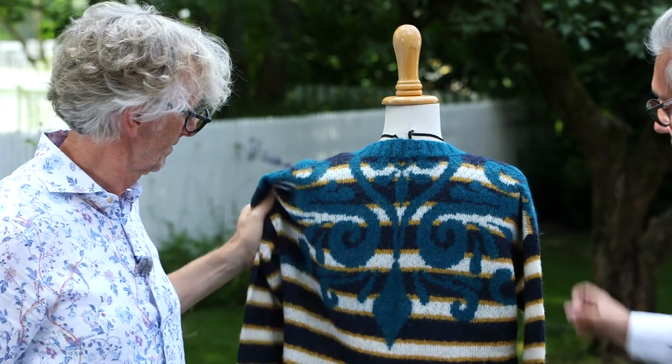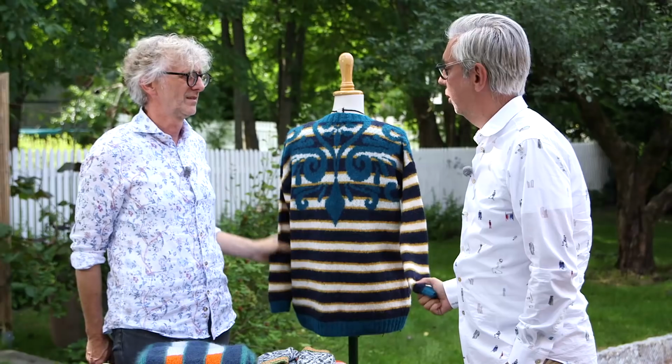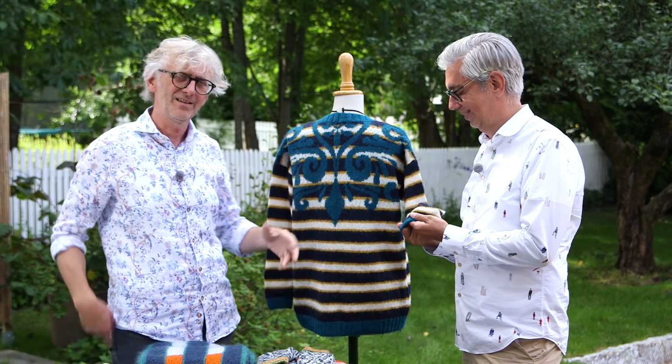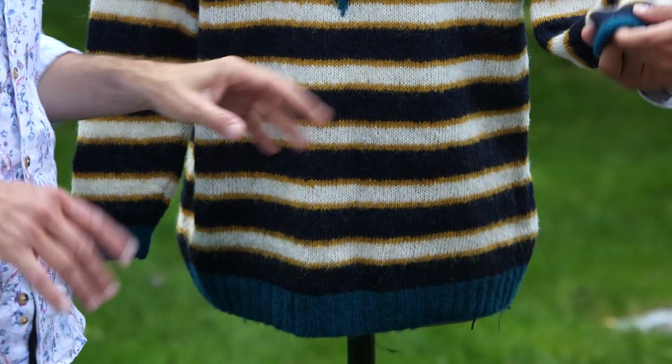It's really nice. This could be used in summer. This is a great evening piece here in Norway, or somewhere in the world, if it's chilly in the evening, you can use this.